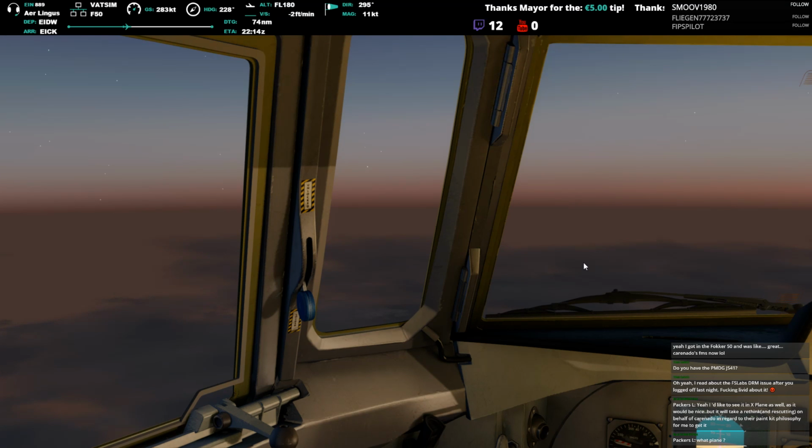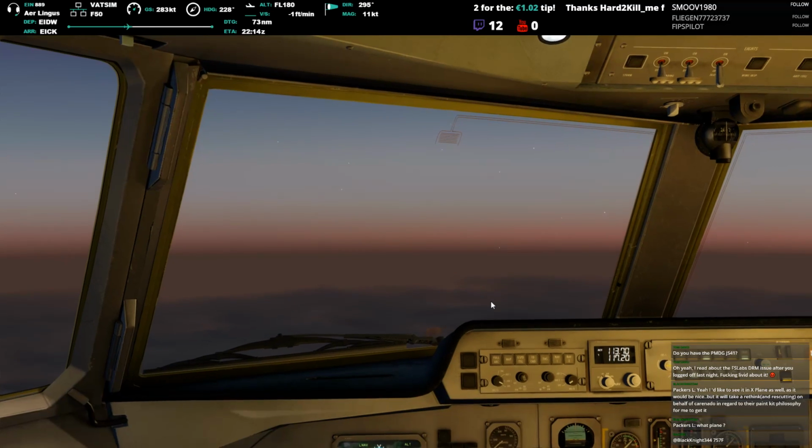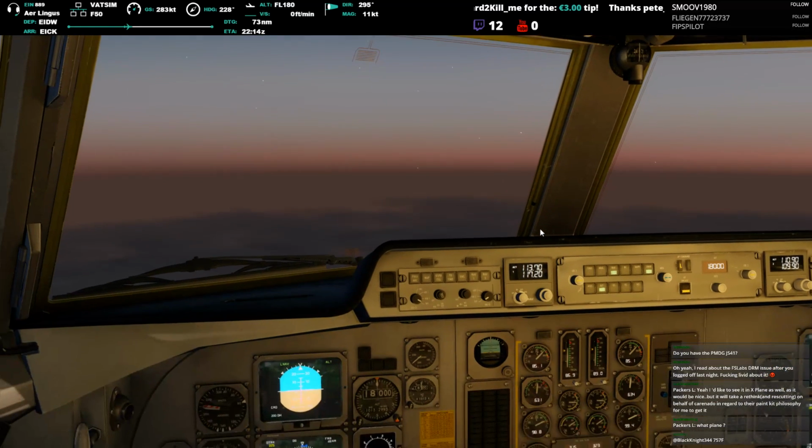Yeah, Tom, I was nearly convinced last weekend to get the FS Labs A320. The guys in TeamSpeak were like, you know you hate Airbus, but you'll love it, you will love it. And I was like, no. And then I heard about the DRM.